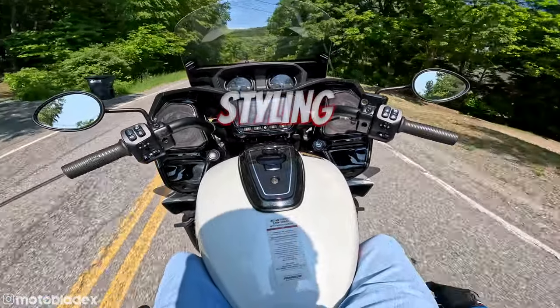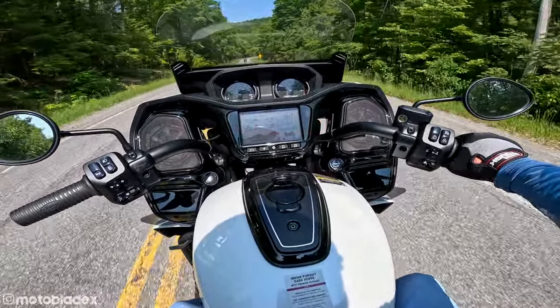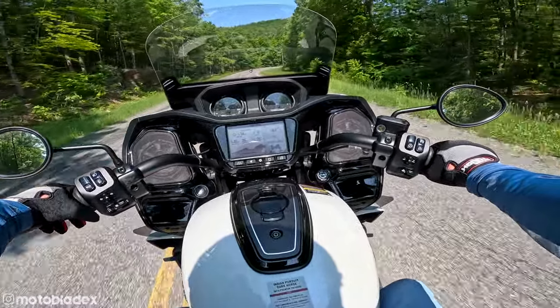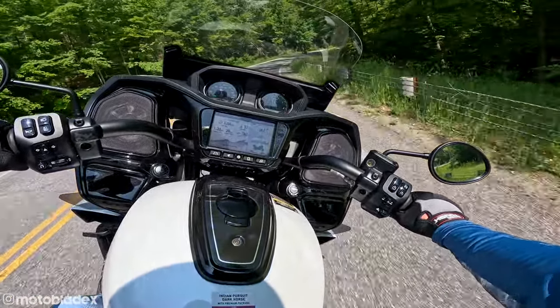The last thing is going to be style. You guys saw what it looks like. There's not much more I can say or do about that. That's just all personal preference. What do you guys think about the Pursuit? Would you rather just have a Challenger? Do you like the touring look? Or should Indian have just stuck with the Roadmaster for their ultimate touring machine? Let me know what you guys think down in the comments.